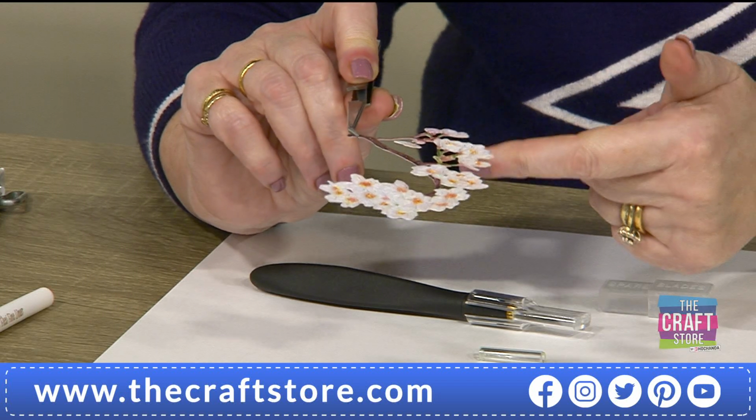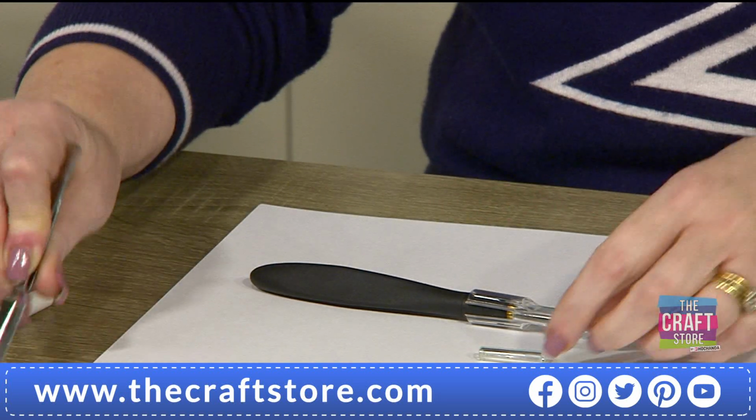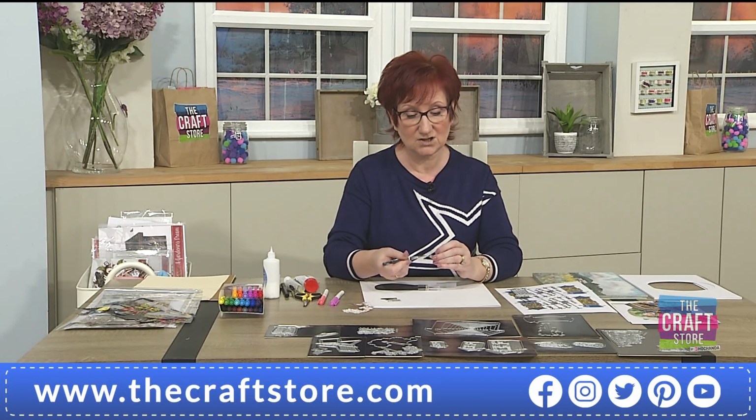So if you're doing your decoupage layers, things like that, these tweezers are really great. And then it's just fabulous.